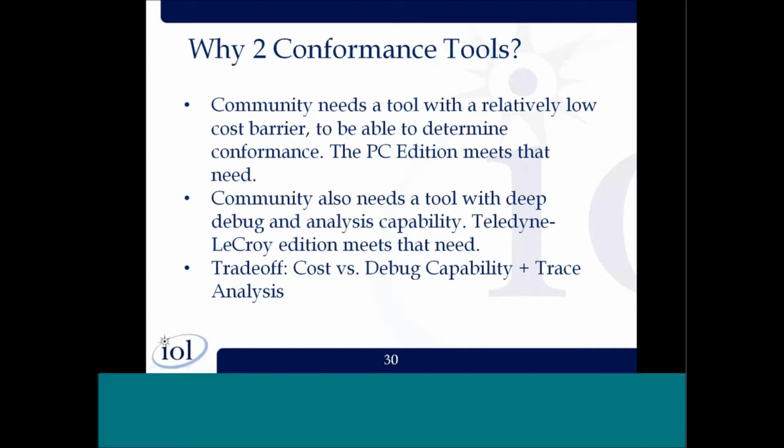They can use the PC edition tool and get a good idea of whether or not they're meeting the integrators list qualification or not. And then for those folks who are further along and do have access to this type of equipment, they can actually use the Teledyne LeCroy version, get all those bus traces and do their own analysis and debug with that, take advantage of all that capability.